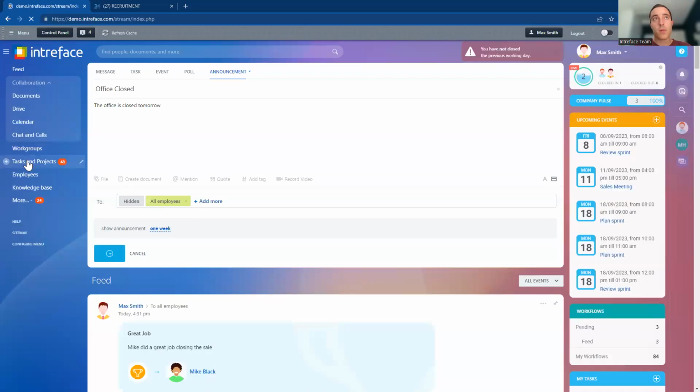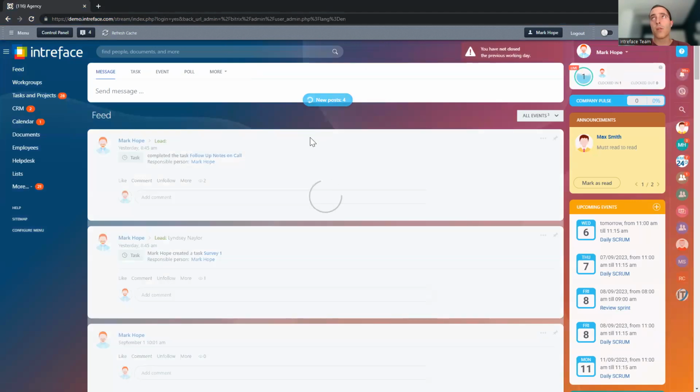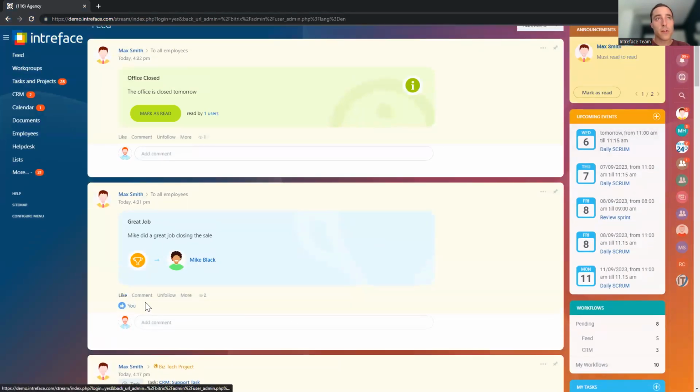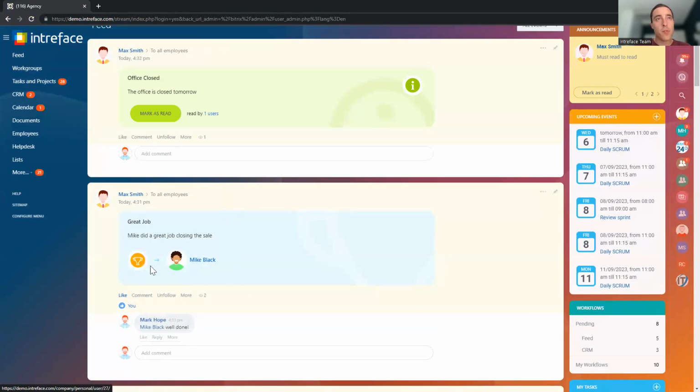Okay, so let's now take a look at this as another user inside the system. So let's just take a look at this from another user's perspective. So we can see all those different posts that we sent out. So on any post that comes through on your feed, you can add a comment, you can tag and add your own messages back. So it's really nice to collaborate through the posts.